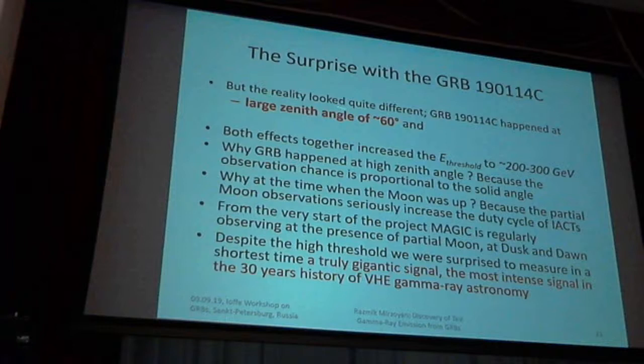We measured the GRB at 60 degrees, and then the moon goes up. Why was it very humble? Because it's only humble to the larger one. Why did it go up? Because one of the telescope measurements was done in the absence of the moon, and when the moon is up, they can perform more measurements. So I think we trained our telescope to perform observations under these conditions, and we would like to measure this good signal. So I will pass on to this slide.